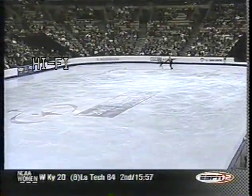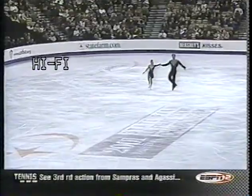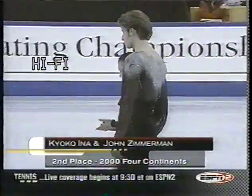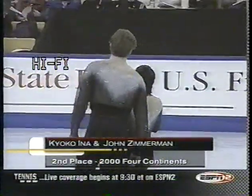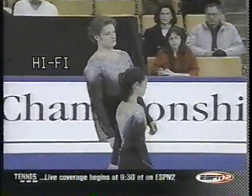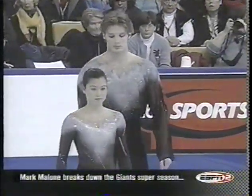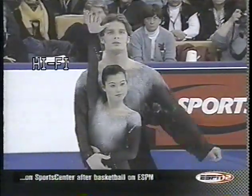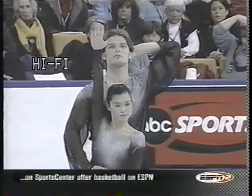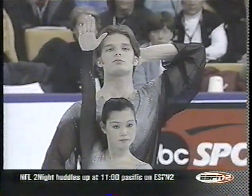Welcome the U.S. champions, Kyoko Ina and John Zimmerman, taking the ice. Well known not only in American figure skating circles, but also on the international stage. They went on to place 7th at last season's World Championships in Nice and would like to win their 2nd straight U.S. title. They are certainly the team to watch here in Boston. And they're skating to last year's program, to the Truman Show.